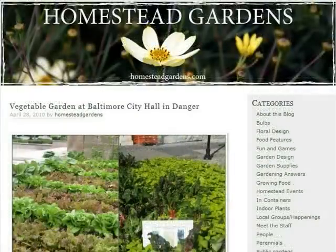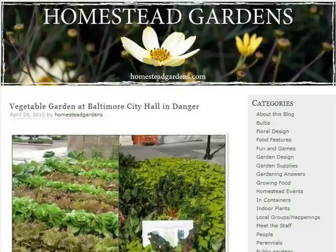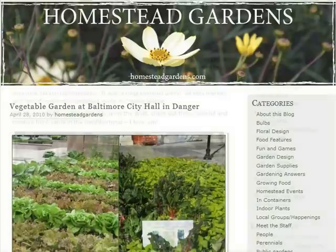Another example of advancing the cause of gardening is by supporting local nonprofits like Master Gardeners. So here's a blog story where we encourage readers to help save the Baltimore Master Gardener program. They asked us to write about their funding being threatened, and we were happy to help. This link also got passed around.